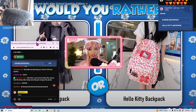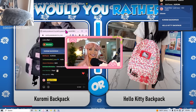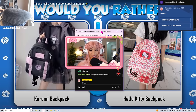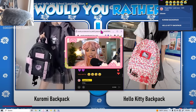What am I doing? We're choosing school supplies. Oh my gosh, but imagine all Kuromi school supplies or all Hello Kitty school supplies. You guys! I got this eraser. I have to show you this eraser. Do you remember the story I told about these Hello Kitty erasers that I got banned in my class because I kept bringing them to school?